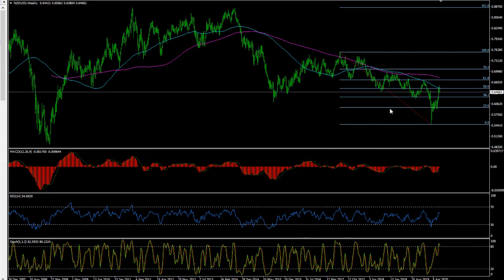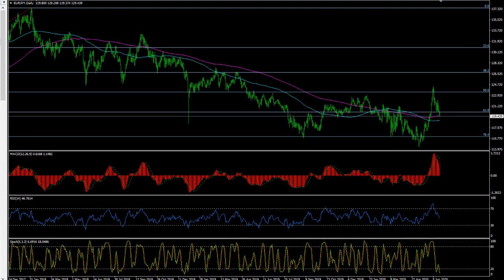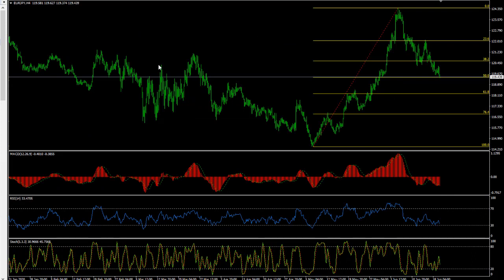On the crosses, we'll just go and have a quick look. Here we are. The only cross I really like is this euro yen. We spoke about this level last week, 119.40, and we've come to sit right on it. The 4-hour charts look heavy, the dailies look heavy, and the hourlies seem to be pointing a bit lower. So I think we might see a bit of downside pressure early in the week.